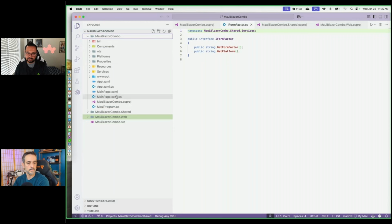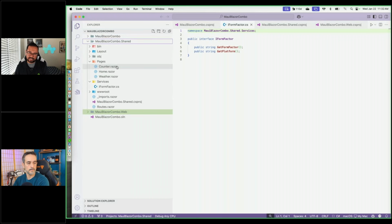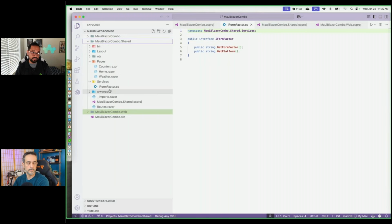This one is also missing the pages. It does have wwwroot just to get it started, like with index.html, but now there's this shared folder, which is the one that has the counter, the home, and the weather, just the classic Blazor getting started experience. All of that is now housed in this shared project, and it's just referenced from both the native app and the web app. And the benefit is now we can do simple interfaces like this one here that's trying to understand where your app is running, where is the web browser running, or the web view running, and getting you a corresponding way to implement it for .NET MAUI and Blazor differently.